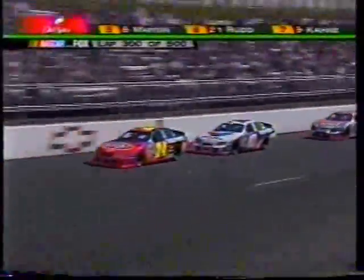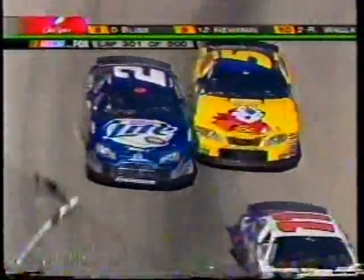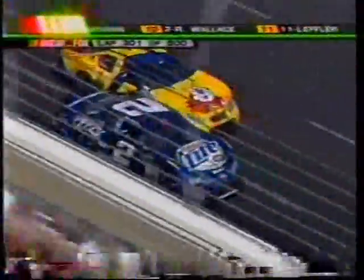Jeff Gordon moves up another notch. He has 5 victories here at Martinsville, and even from a lap down is always a threat. Let's get the word on his youngest Hendrick Motorsports teammate.